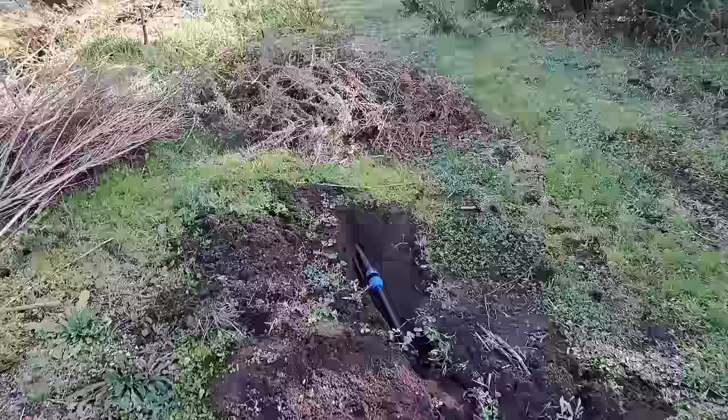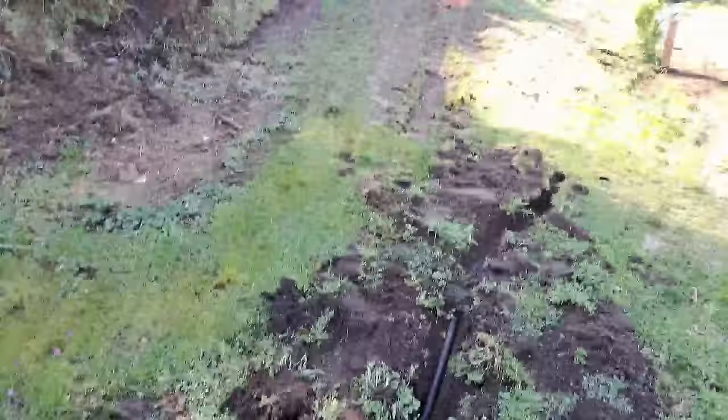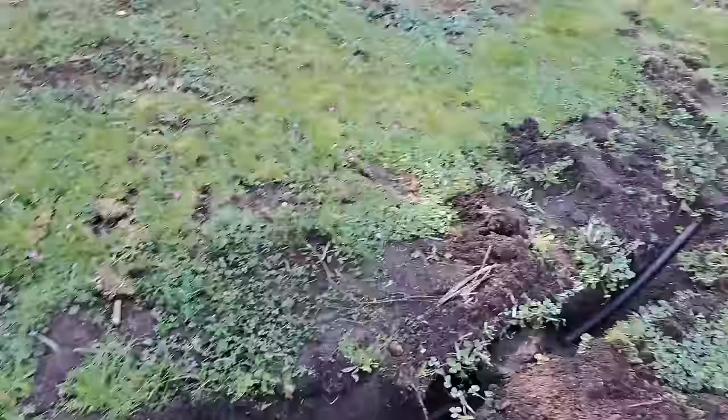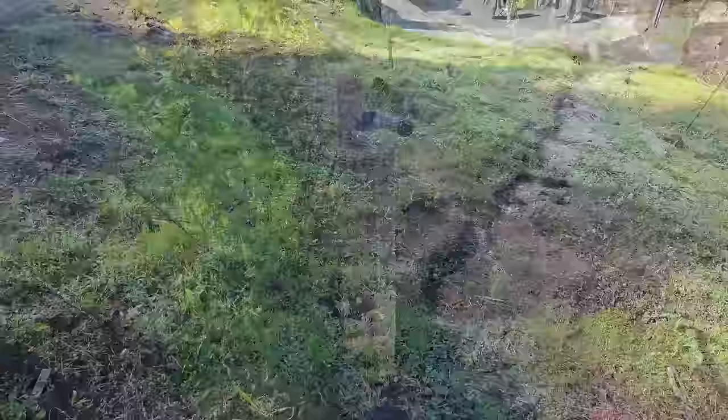I had to dig up a bit more than I wanted, but this connection is where the tap was. As you can see, it's just at the bottom of our drive, so good to get it moved and out of the way. And a bit more permanent. That's now the trench all filled in. Good to have another job done.